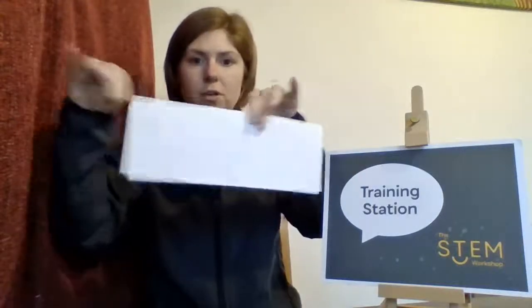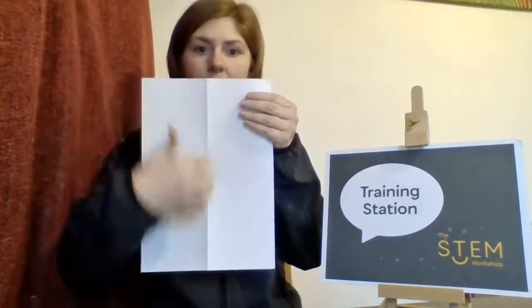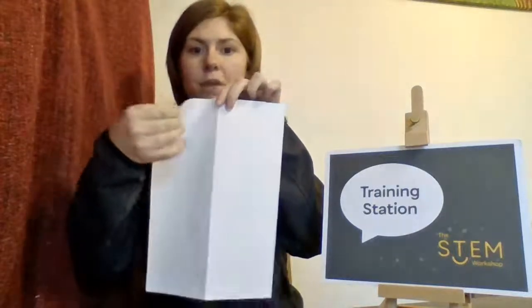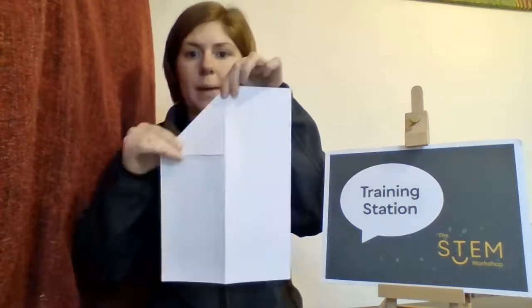So you make the two longest edges meet, and then you squeeze the other side like that. Run your fingers along that fold. So now we've got our piece of paper folded in half the long way. Then open it back up again. Okay, and you can see where it's been folded. Now you need to take one corner and fold it down to that halfway line. Okay, like that. Then you take the other corner and fold it down to the halfway line. So now we've made it pointy.